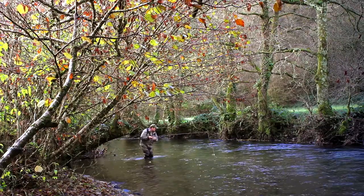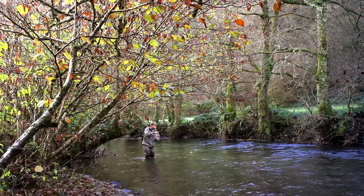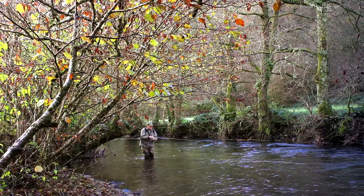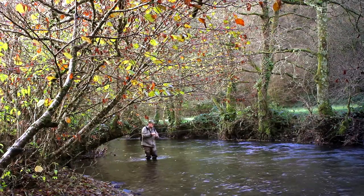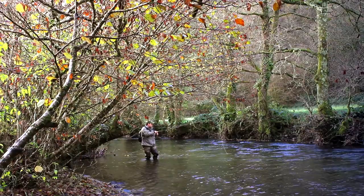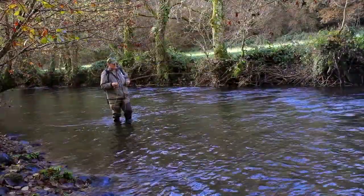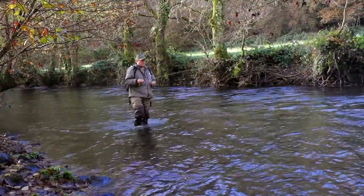I'd normally be a little bit further out, but today, because of the salmon that we've seen, and late in the season with sea trout spawning, there's some quite nice water down there where they could spawn, so we're just staying on the edge of this slack water here, which is making the fishing a little bit awkward. We can fish a little bit further up on this stretch, but not a lot.